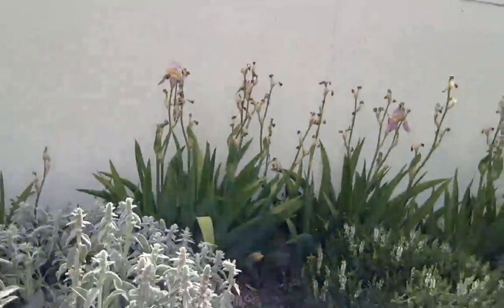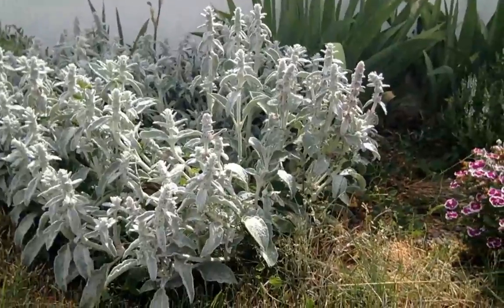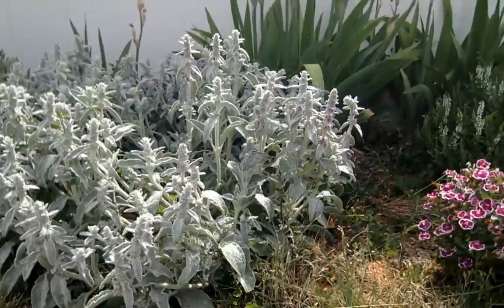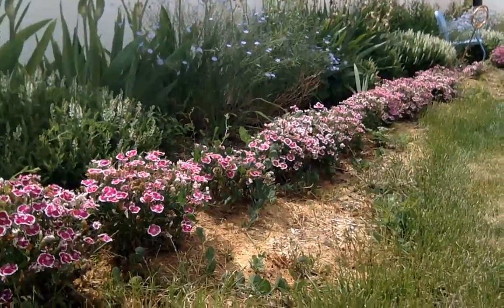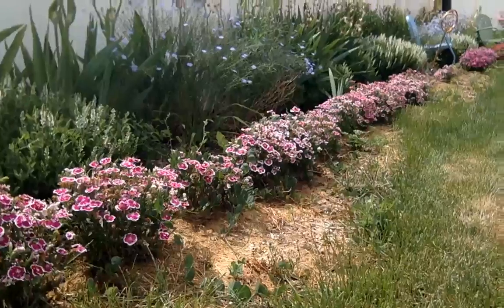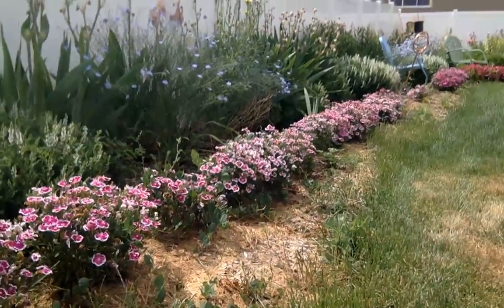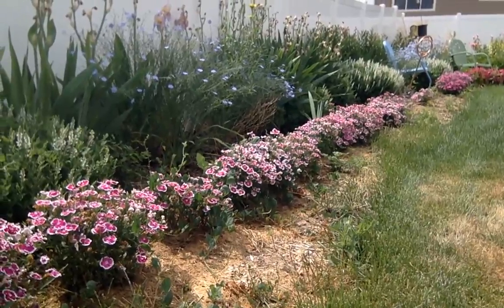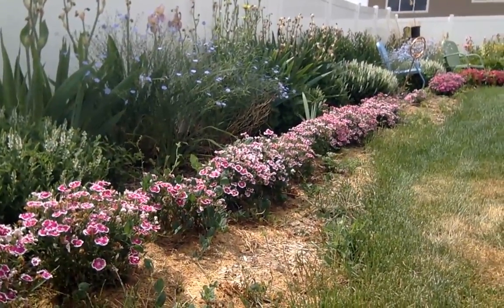So, this, I hope you can see, is my lamb's ear. And then down here, you can see all my dianthus and my flax, and my iris just stopped. But all these dianthus I got for a penny 2 years ago when Walmart was getting rid of a bunch of plants, and I got 5 truckloads of free plants.